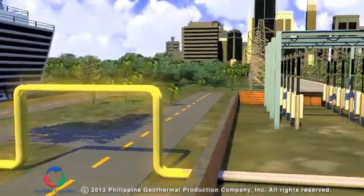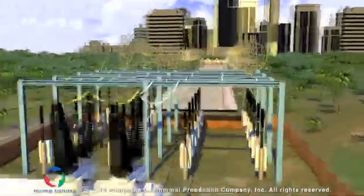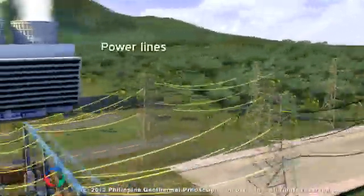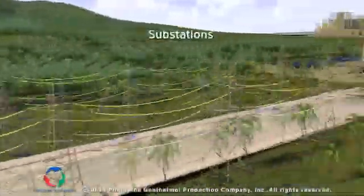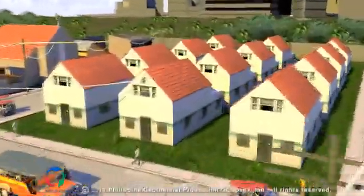Large copper bars carry the electrical current to a step-up transformer outside the plant. Within the transformer, the voltage is increased before the power is sent to the power lines, substations, and distribution lines that carry it to homes and industries.